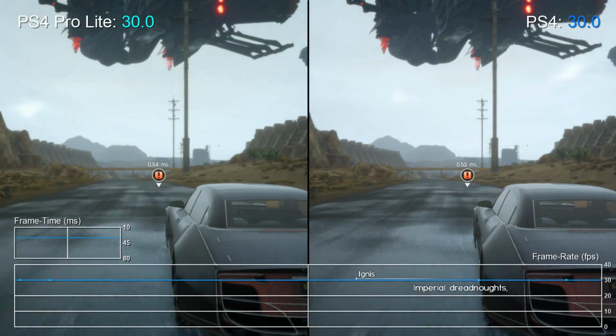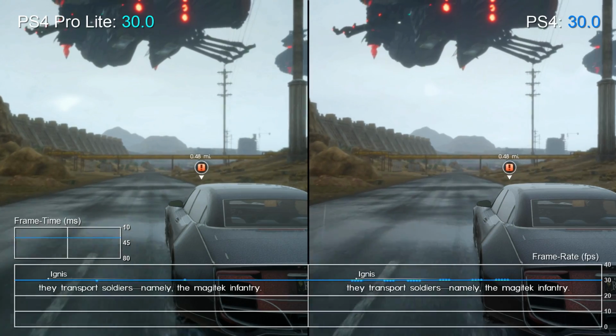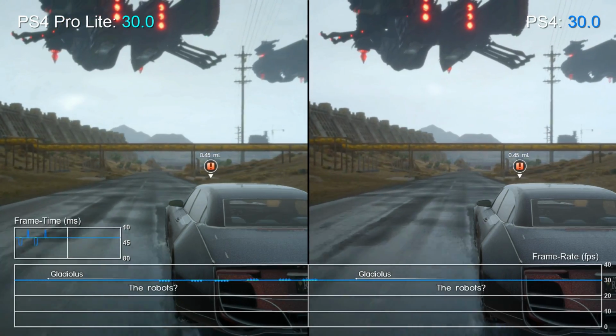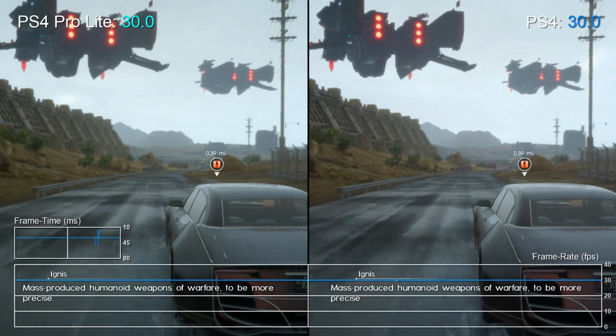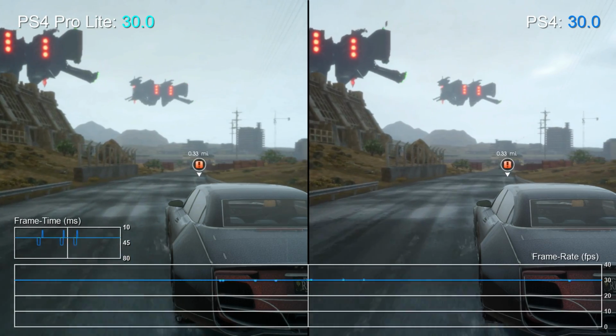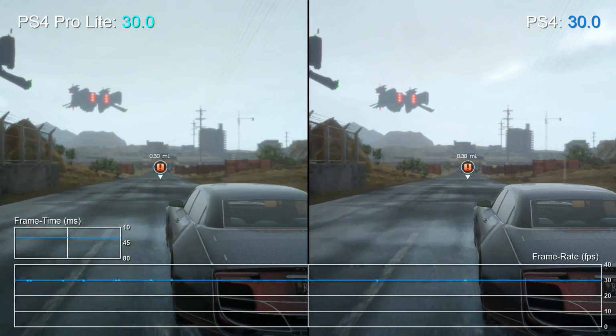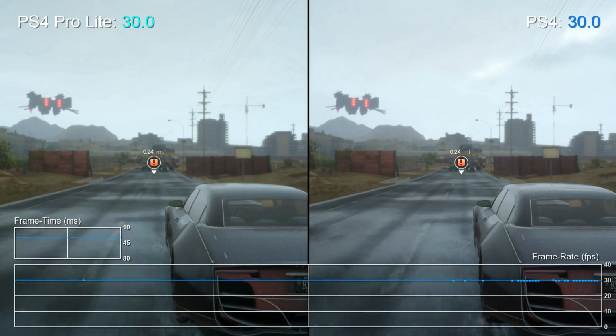Then you have the base PS4, which seems to sit right in the middle here. It does exhibit more issues with frame pacing that can appear for long stretches of time, but it can also flip back and run smoothly a few minutes later. From what I can tell, this sort of inconsistency does exist across all three modes and consoles, but it is most pronounced here on the base PS4.